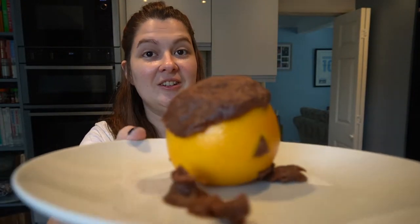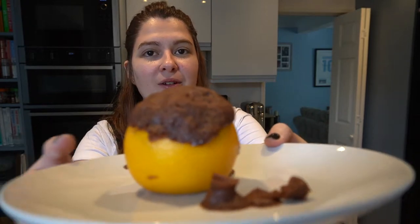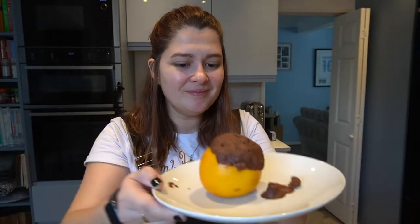We'll assess the situation in a minute, but as you can see, it doesn't actually look that bad now I've taken the cling film off. But the cake has erupted. Here is the little chocolate orange cake I've made. You can still hear the microwave going in the background because the other three are still wet after a minute and 45 on 900 watts. I don't know why, I'm confused, but it's still warm.